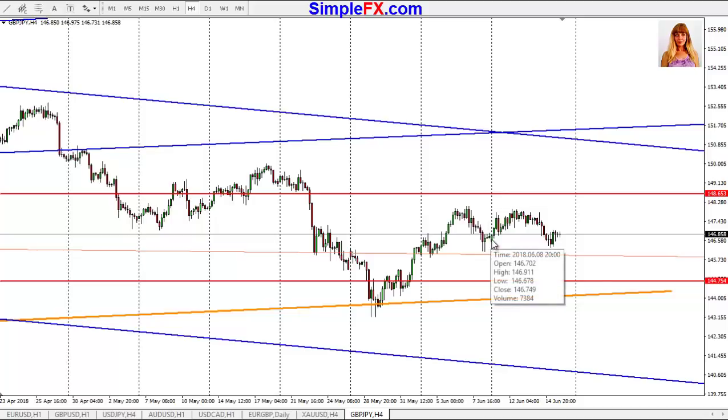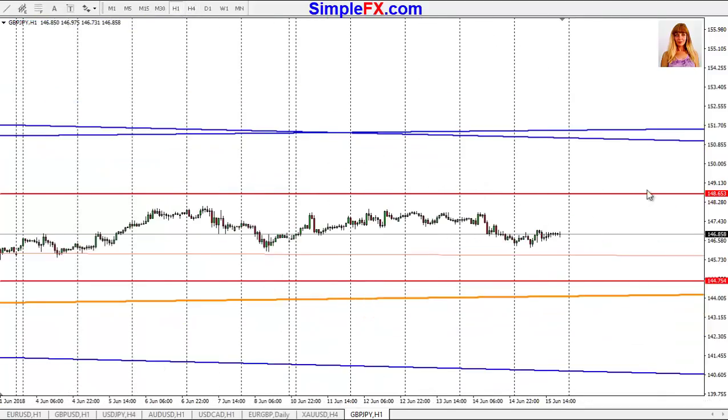So just like I was telling you, from here I would rather see it go either to this level or go to that level, and then see what to do next. But it didn't do anything. You see, it's just sitting between them, and that's why I'm saying, as for me, there is nothing to trade here. I can't see any possibilities. The way I trade, there is nothing at all.